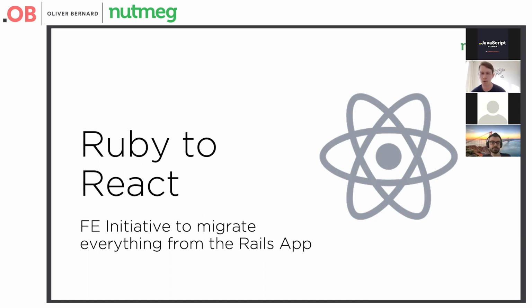React ticked all of the boxes for us. It's backed by a robust community, it's modular and scalable, and doesn't lock you into a framework, giving you a lot more freedom. It's also a joy to work with. The development process is just less painful in our experience.